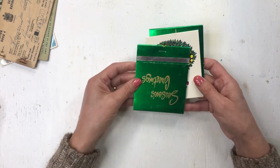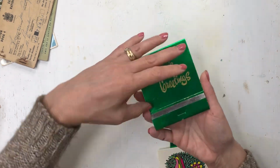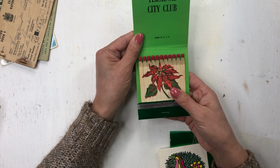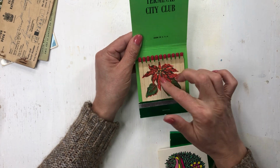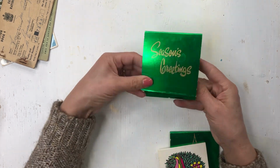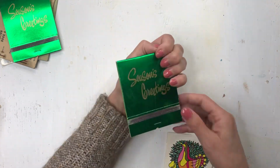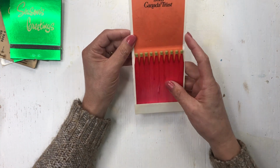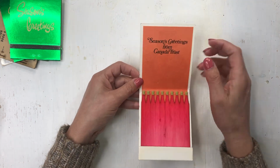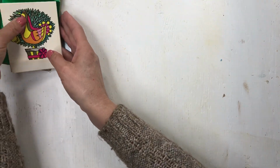And this was in the same baggie. I didn't know what it was, I just saw it in there. But it is like a matchbook, with, look at the print on the matches. That will go with my Christmas stuff. And there's two of them. And then this one's not printed on, but it says Canada Trust, Season's Greetings from Canada Trust. And I've never seen the bigger matchbooks. It's really nice. So I'm happy with that.